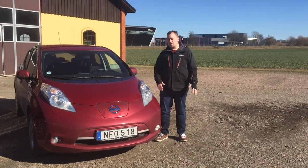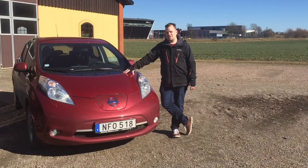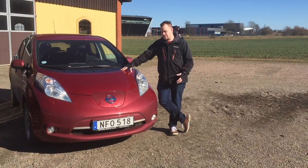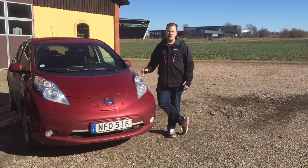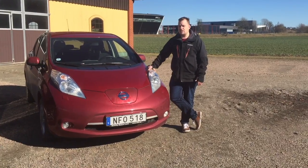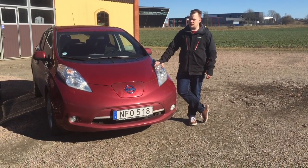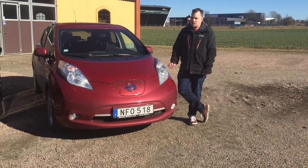So first we're going to cover the outsides of the car, and this is the design of the Nissan Leaf, and this design makes me want to cry, but somehow it appeals to women. If it had a normal design, I feel that Nissan would sell a lot more of these because it's actually a wonderful car to drive, but the looks, ugh.